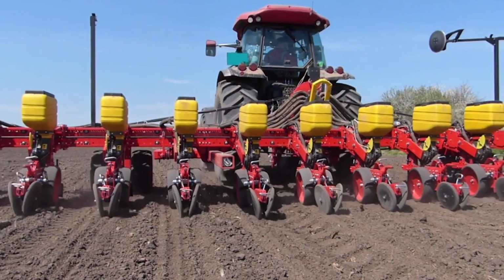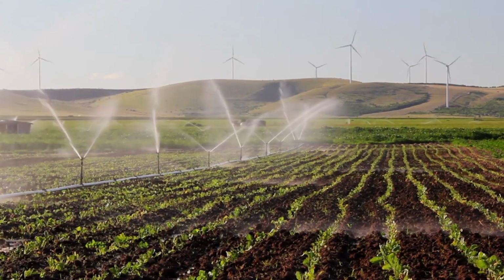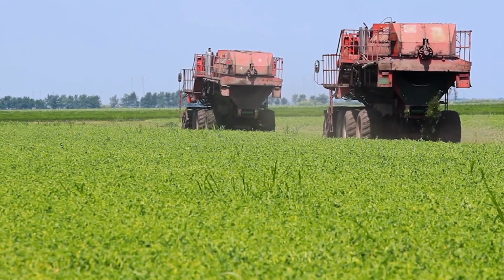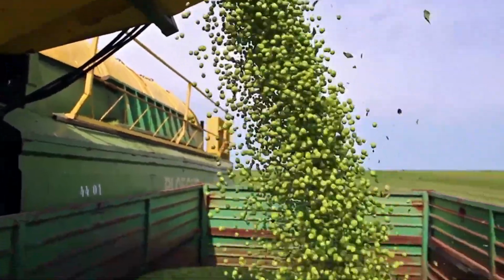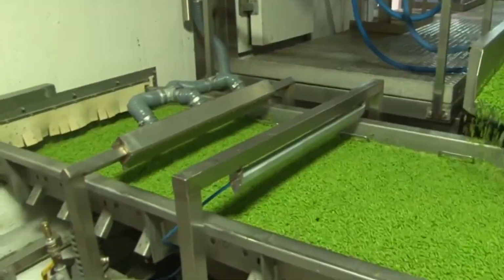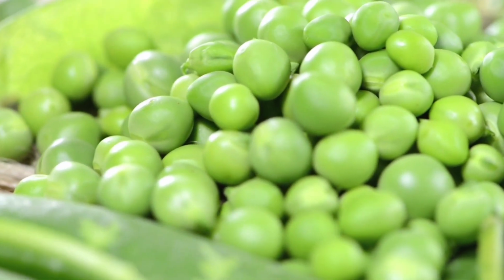First, the farmer uses a tractor to plant the seeds in the field. And with lots of water and sun, they grow. Wow! When they're ready, they harvest all the peas and they get taken to the factory, where they're sorted, washed and frozen, ready to be taken away to the shops so we can buy them and eat them.